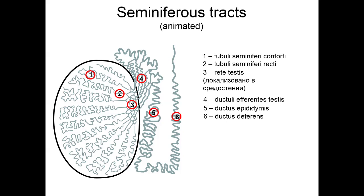I'd like you to pay attention that there is always a change of direction. Number 4, ductuli efferentes, moves up from the central part of the testis superiorly. Number 5 moves down from the caput epididymis to the cauda. And again number 6, ductus deferens, moves up from the cauda epididymis to the inguinal canal.